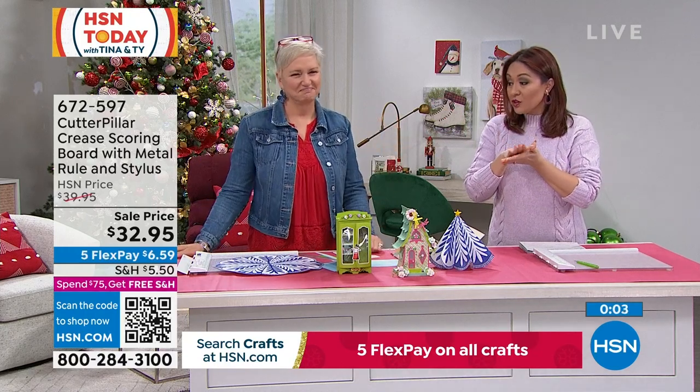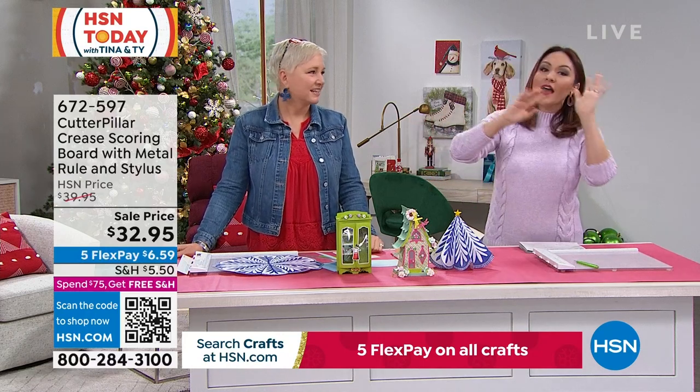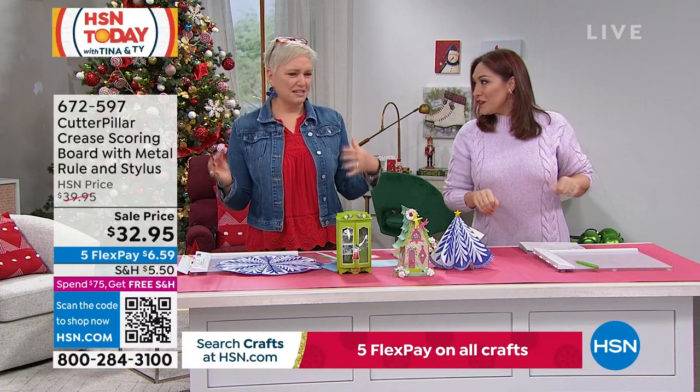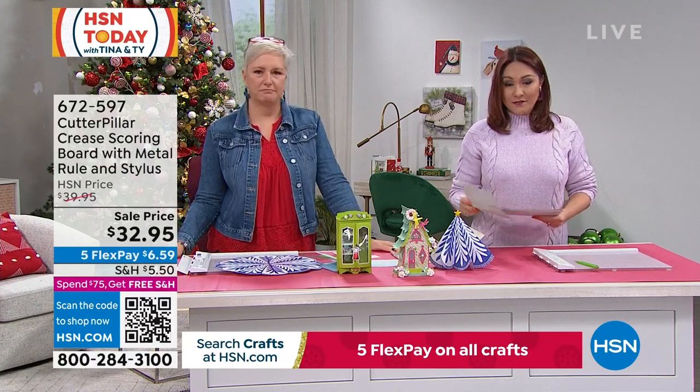If somebody is a crafter on your list, I guarantee they don't have this. It's something they'll love once you get it for them. If you're wondering, do they have this kit? This is the thing. It's a standard item, not the most exciting thing in your craft room, but it's something you will use every day. They'll use it all the time. I love that.